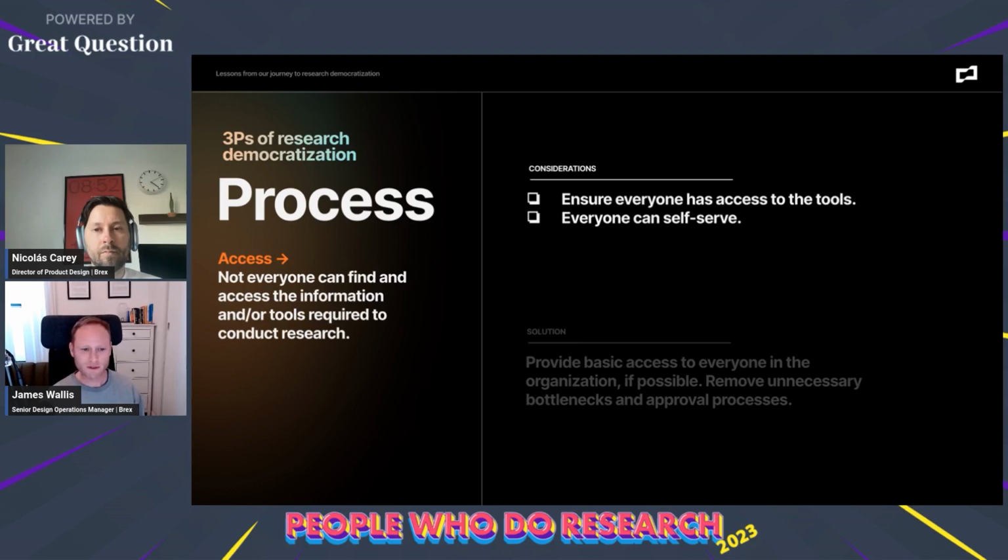Okay, so let's move on to the third one now. This is access. And considering access within our research activities, we found we could be doing more to streamline the process of kicking off a research study and removing certain bottlenecks. Previously, we had situations where access to tools first had to be requested and then manually approved. And thus it was a longer process. It required more people being involved, which ultimately turned out to be unnecessary.